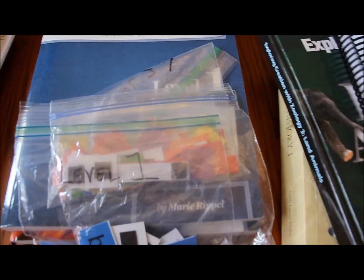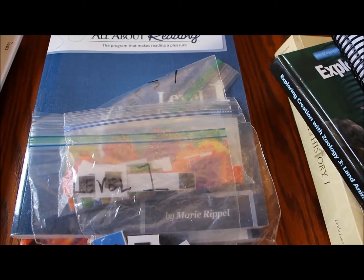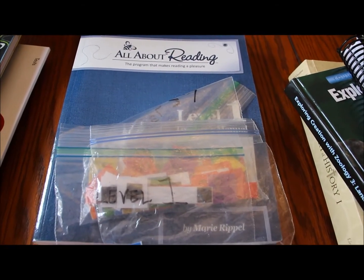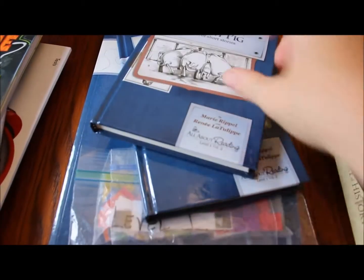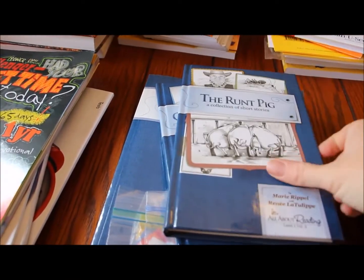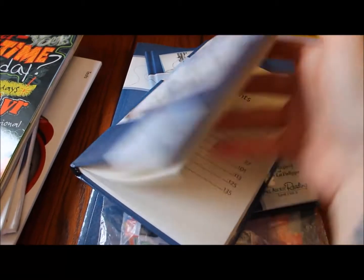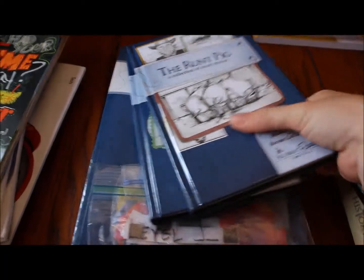One of our pretty local co-ops, the next co-op north from us, has a curriculum sale every year, and though I was not able to go, a very dear friend of mine was going, and she said, what do you need? And I said, All About Reading level 1. Do you see this? Do you see all of this? All the cards, the window box, 2 readers, and each one of these has all your readers for the year. You can see in here, this book has 11 stories. So these are your readers for the year for this curriculum.